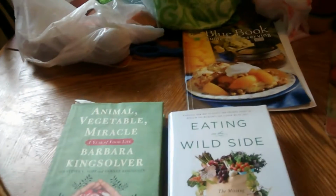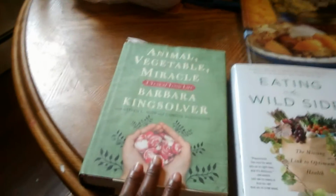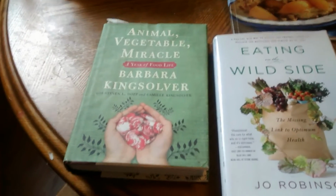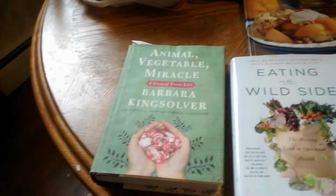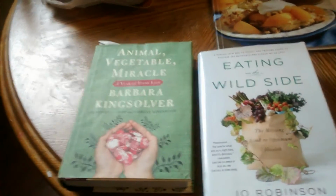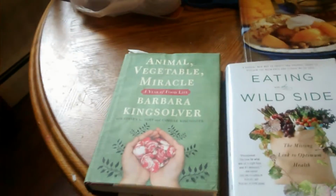If you want to take a peek into my world of eating locally and seasonally, this is a good book. If you're not ready to make the commitment yet, this is a great book to read to see what that life is all about. It's Animal, Vegetable, Miracle by Barbara Kingsolver, and it's basically a year in her life where she and her family moved to a piece of land that they owned, and then they picked a couple of their favorite things that they said that they would get from the grocery store. But everything else they either grew or they went to their farmers markets and they ate seasonally. And that really reconnects you back with the land.